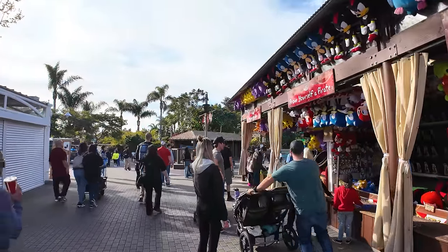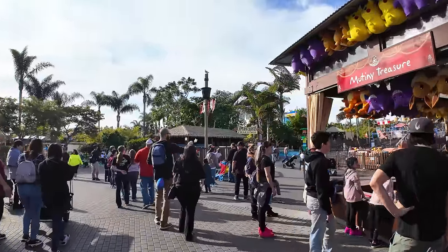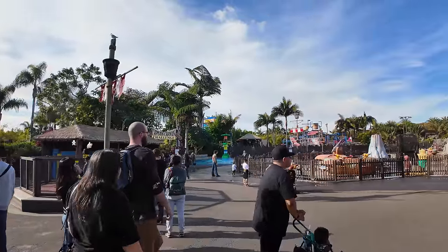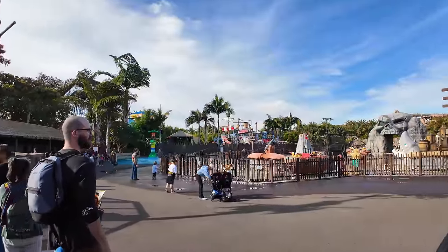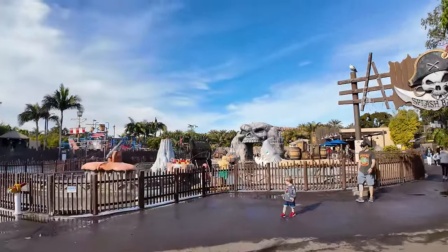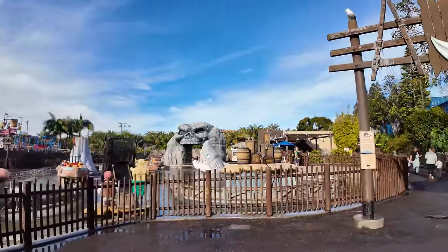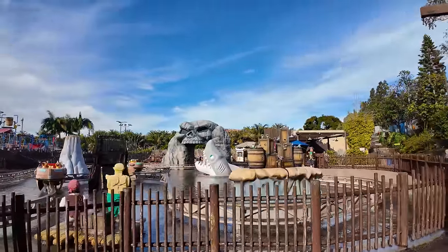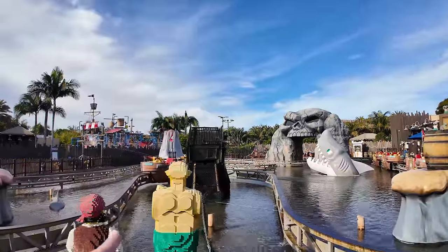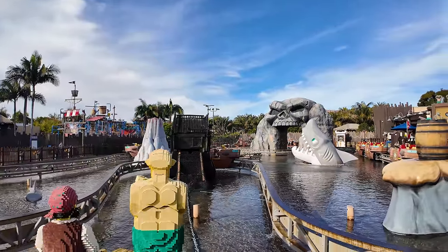More carnival rides on the right. Over here, we've got one of the water rides. This is Pirate Reef, and this is Splash Battle. Pirate Reef's over on the left. At Splash Battle, you ride around in a boat like this, and then you can squirt guns and other people can squirt you.